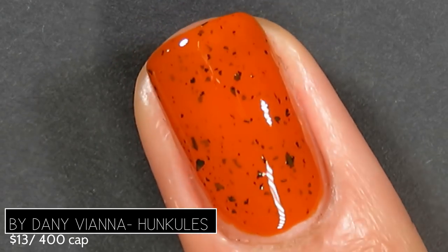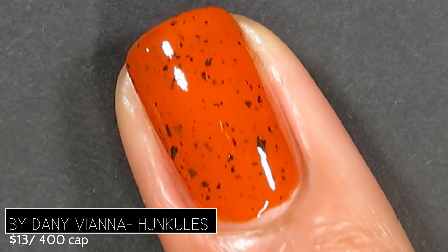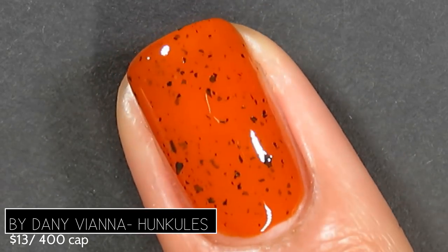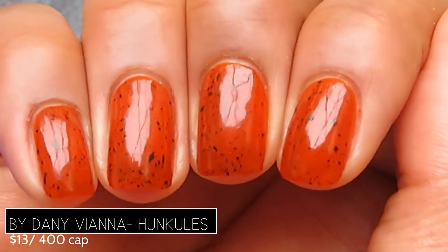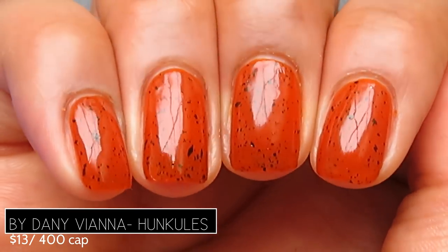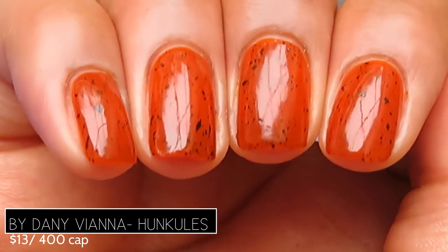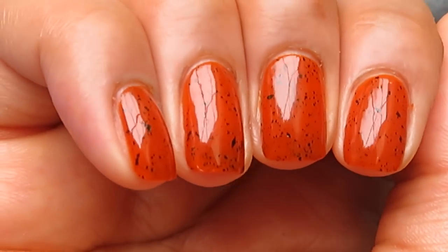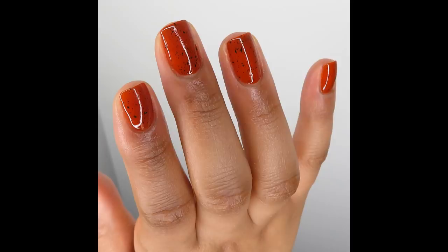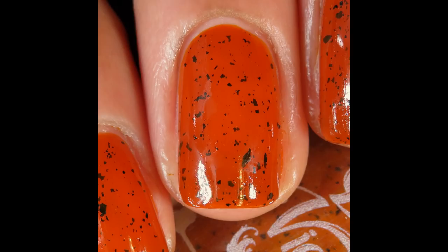So I found that as this one dried down, it started to lean a little bit more red. And you'll see that in the bottle, it looks like more of a butternut squash soup color orange, burnt orange. And then on my nail here, it does look to be a more reddish orange. That seemed consistent with the other swatchers' photos of this polish as well. It may have just been how it played against my skin tone, or maybe it just dries down darker. Regardless, it was absolutely beautiful and one I'll definitely be grabbing for this fall. Pictured are two coats of By Dany Vianna Hunkules with a glossy top coat.